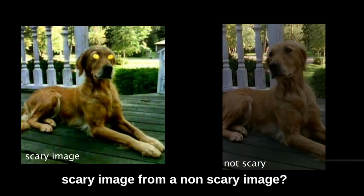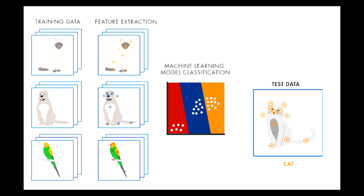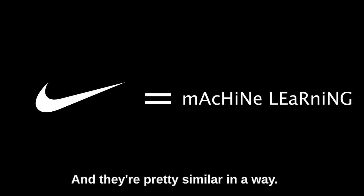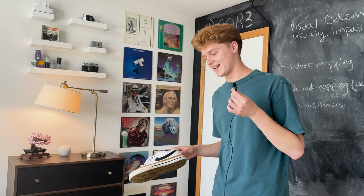But how does the camera differ a scary image from a non-scary image? Well, we can actually do something called training an image recognition model. And that probably sounds really complex, so I'll relate it to something you've probably heard of called a sweatshop. And they're pretty similar in a way. Whoa, Nike shoe. Wonder what I'm about to get at here.